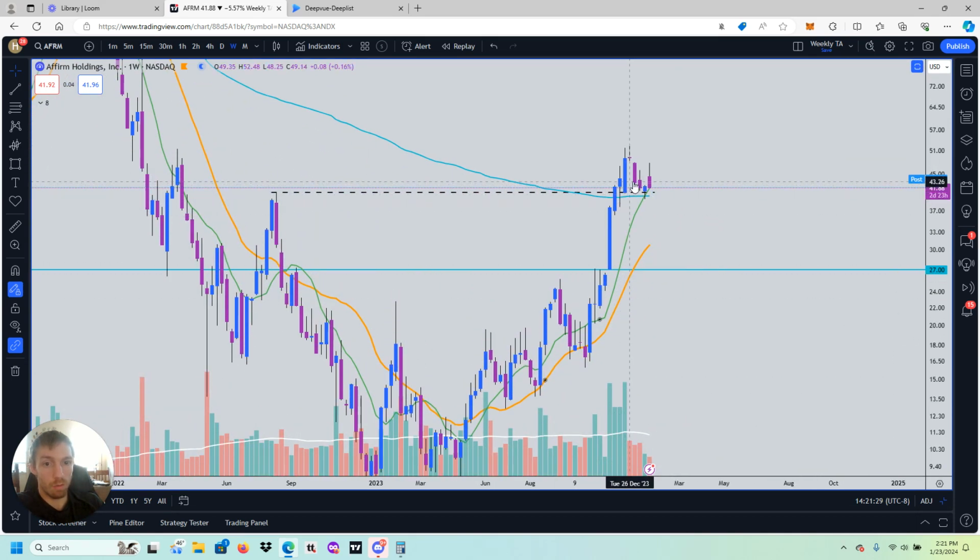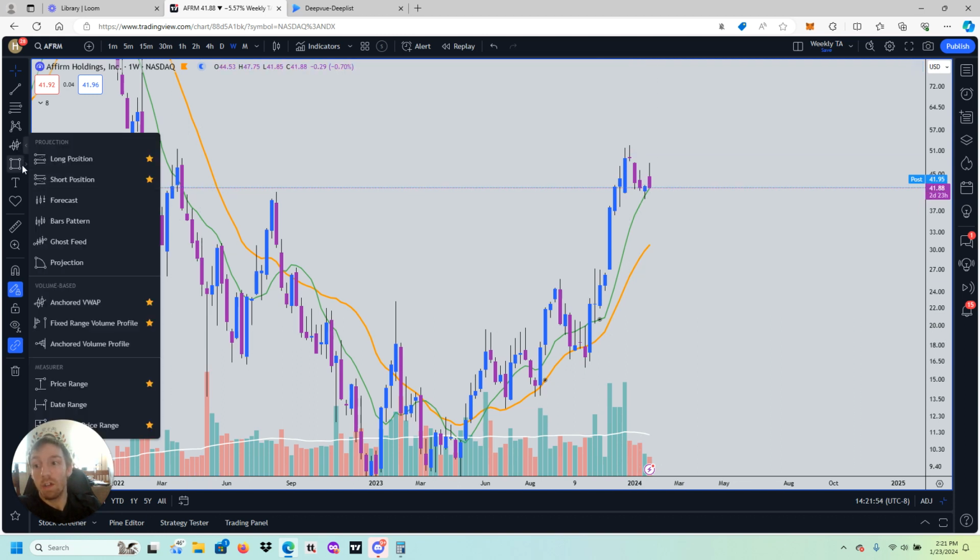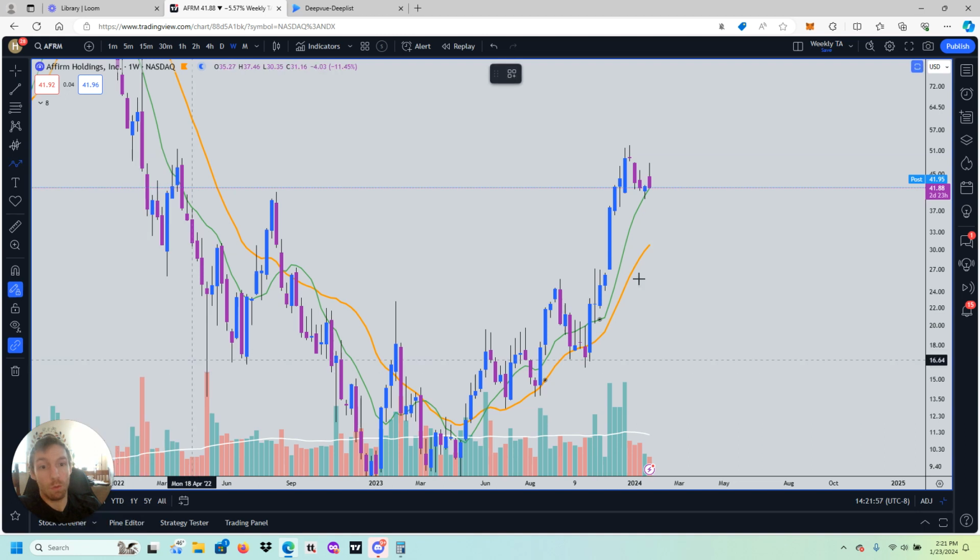1, 2, 3, 4, 5, 6, 7 weeks of being above this anchored VWAP from IPO price. I'm going to get rid of that and some of these other drawings. Notice this 10MA. We didn't pull back down to the 10MA in a heavy displacement style move, with a heavy down move to the 10MA and then a bounce off of it. This 10MA on the weekly chart came up to price. Price consolidated as your moving average came up to it.